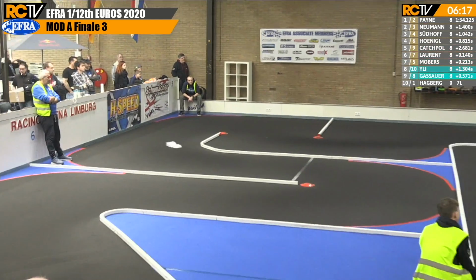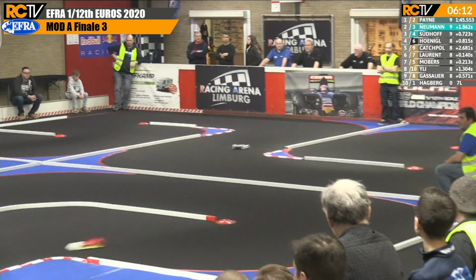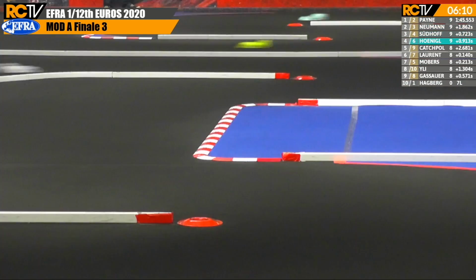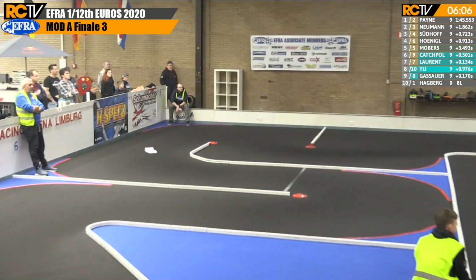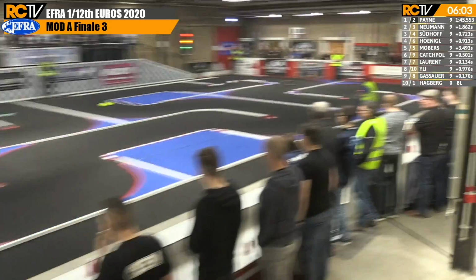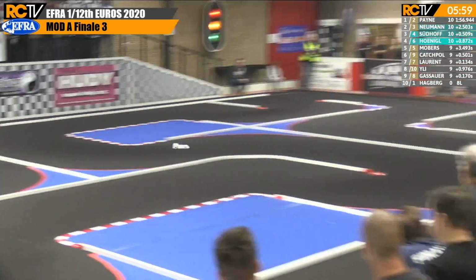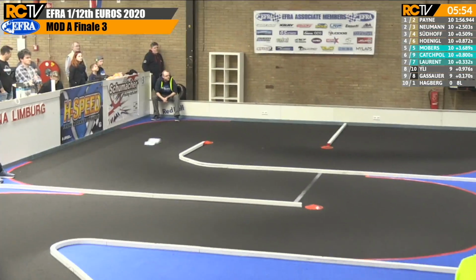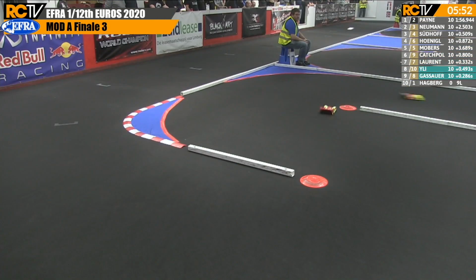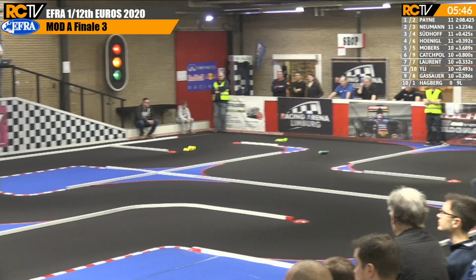Going away at the front, Jorn Neumann looking a little bit loose at the rear. Freddie Sudhoff's got himself up into third position. I think Freddie could be in with a shout of an overall podium here, possibly. More likely, though, he's going to end up fourth. But we are watching the car of Ollie Payne streaking away at the front. In fact, let's move our focus back because Freddie is pretty close to Jorn Neumann. Let's move our focus back to that battle.